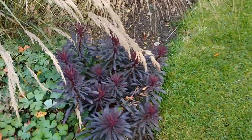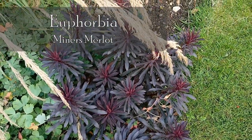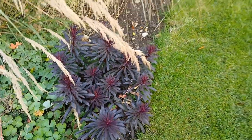There's a euphorbia here. Now, we'll do a talk on euphorbias at some point, but that isn't an autumn colour, that's its natural colour there, it retains all the time.